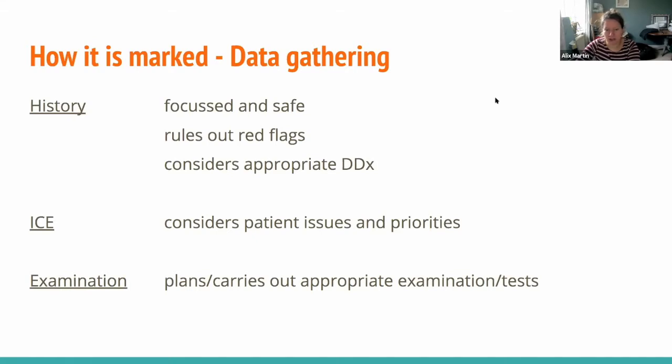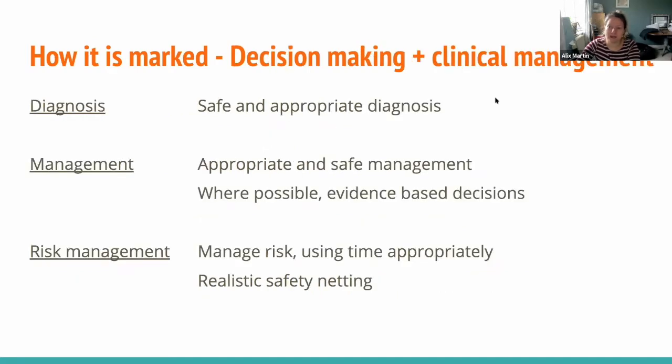And then examination, it just says plans and carries out appropriate examinations. So you can either carry them out if they're face-to-face or plan them and describe them if they're on the phone. Decision-making and clinical management is quite meaty. So that's basically all the rest. So do you come up with a good potential diagnosis? Is your management safe and complete? I don't really know what they mean by where possible evidence-based decisions. I guess it's make sure it's up to date and correct, which I hope we would do anyway.